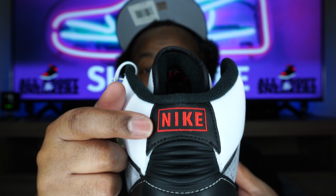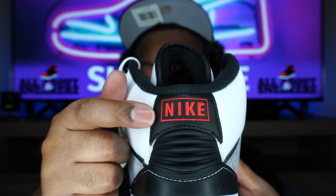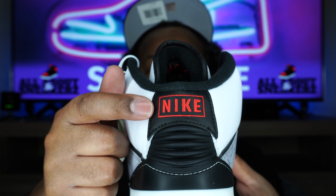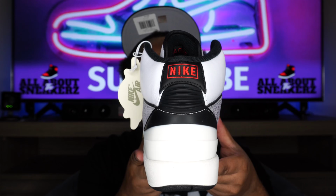Just the fact that they added this subtle hint of red. This is the only red on the sneaker. It really gives it that Chicago Bulls Air Jordan 1987 sort of vibe. Very, very clean in my opinion. This sets it off, guys, from the rear. Pause. However, dopeness from the rear of the sneaker.